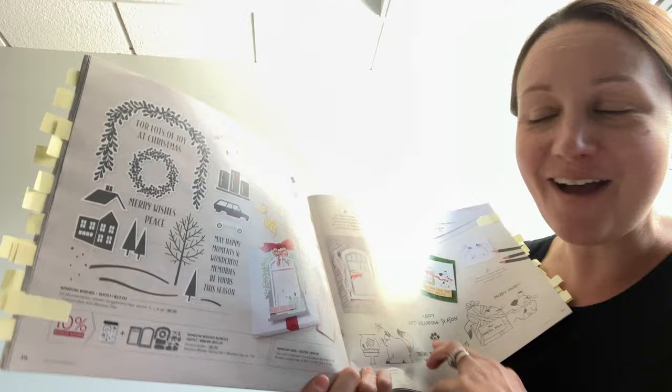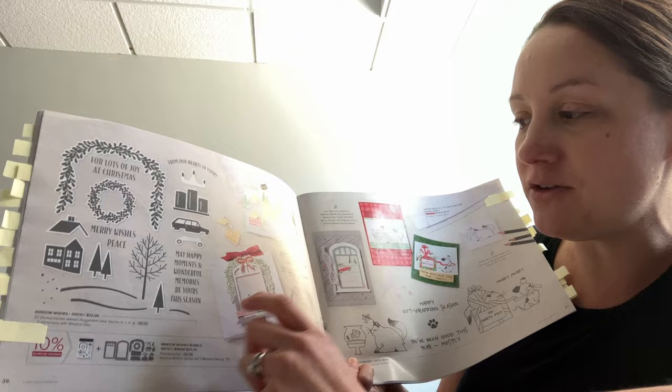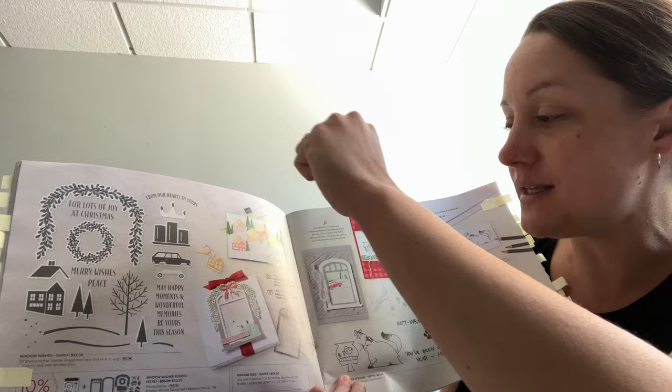Okay, I guess I wanted to show you this just because I liked it. I don't usually do that, but I really liked this suite, the Window Wishes bundle with the Window Wishes stamp set and Window Dies. Just creating little scenes is one of my favorite things, and this definitely does that. And you can see they made a treat box, they've made a card. There's an embossing folder kind of hidden up in the corner here. That's the Cascade Ruffles 3D embossing folder. So I guess that's good to point out as well.